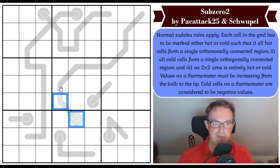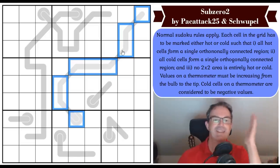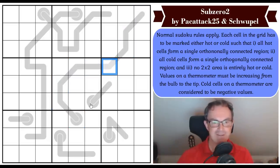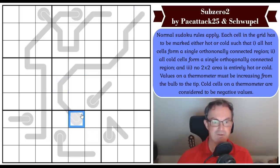But let's count the length of these thermometers now. We've got some massive thermometers here. 1, 2, 3, 4, 5, 6, 7, 8. That's rotten. I thought that looked far longer than 9. I was about to say that we had to have some cold cells on this, but we don't. That would be quite funny if it was a totally normal thermometer and just went 1 to 9. 1, 2, 3, 4, 5. Is there some reason it can't do that?